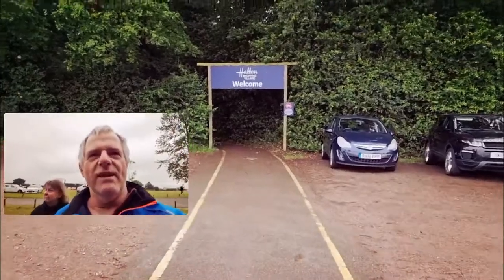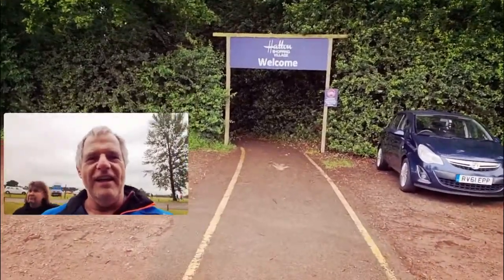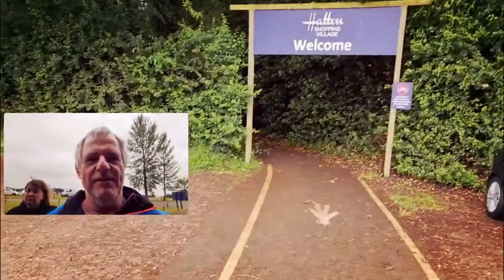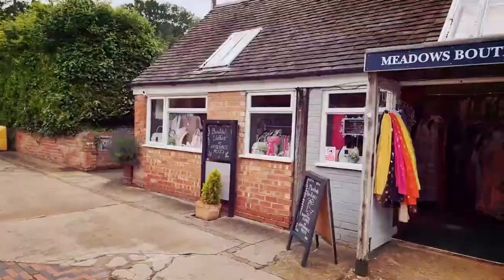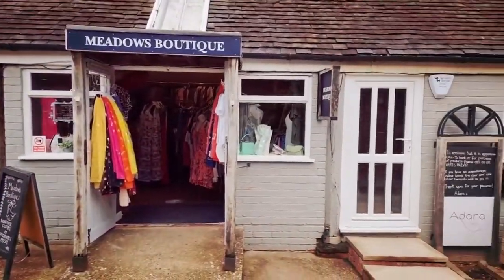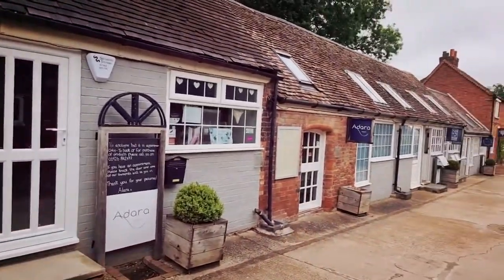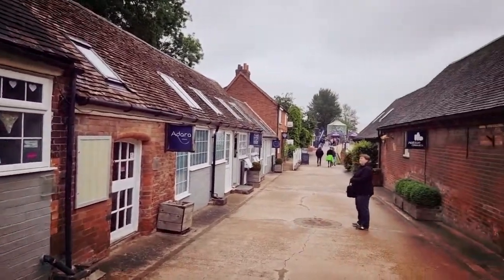We're going to have a little walk down to the Hatton village because they've actually got a shopping area. So we'll see what we've got down there. I know they've got a fantastic sweet shop, my favourite. Ladies' clothing. This is the village. It's got a bit of everything here.